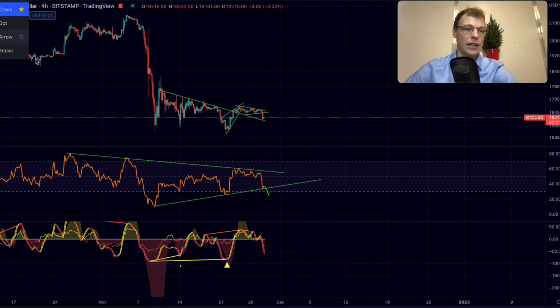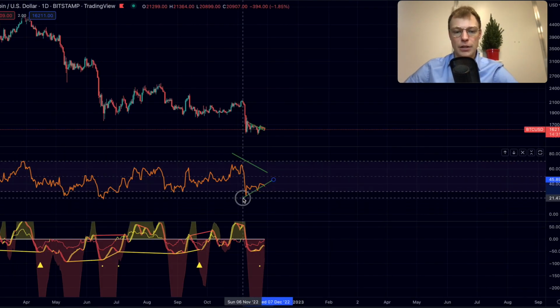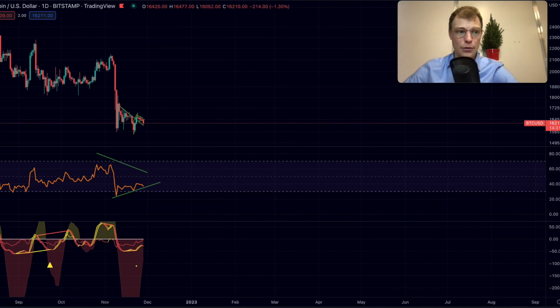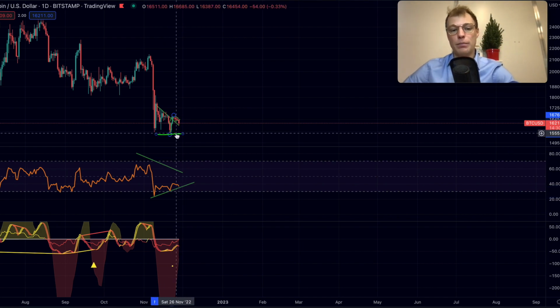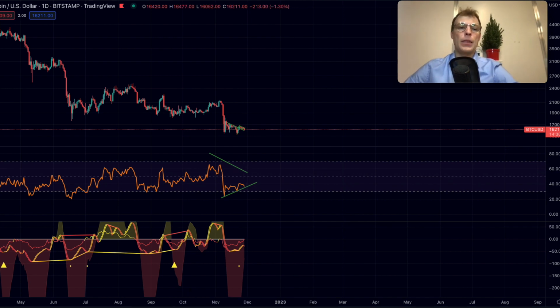Also, when we have a look at the daily time frame, we can see as well that we have that uptrend in the relative strength index right here. Let me adjust this. And if we cannot hold that level as support, so if we were to lose that level, then most likely Bitcoin will surpass the lows that we have formed right here at approximately 15,500. So guys, this is actually quite bearish, of course. I first want to see this RSI structure being broken before being too sure about Bitcoin reaching lower levels.